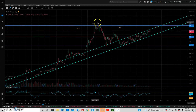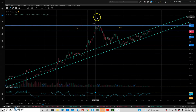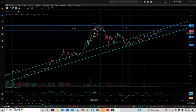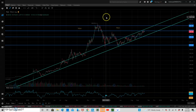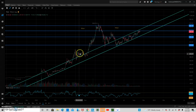There was a stock split right before this all-time high, and they were also introduced into the S&P 500 right before hitting that all-time high. So right around Christmas of last year, they were introduced into the S&P 500. That caused the stock to explode to the upside. That is why you saw a huge run up, with the stock split and the introduction into the S&P 500.